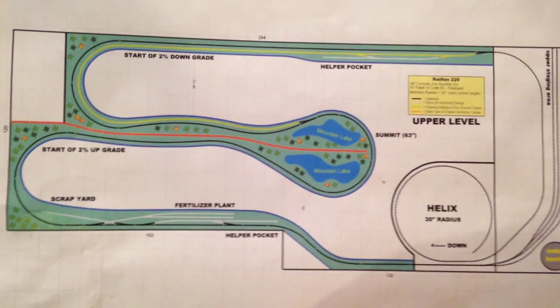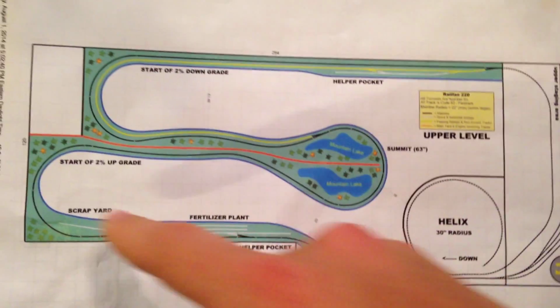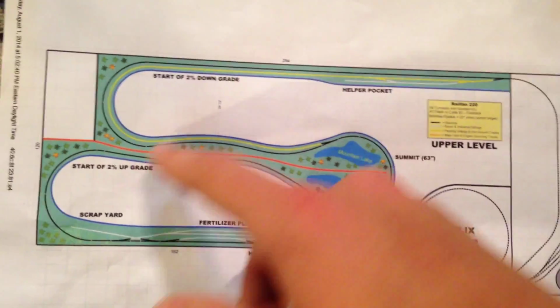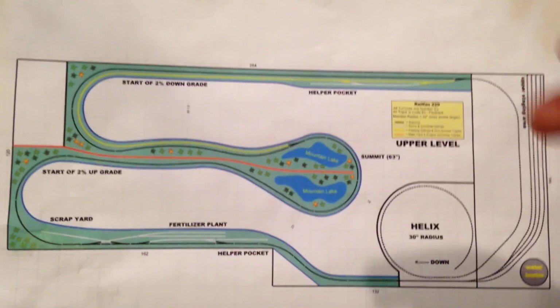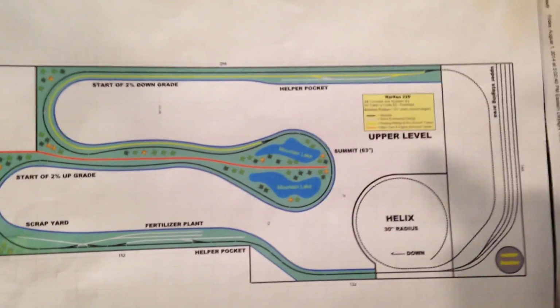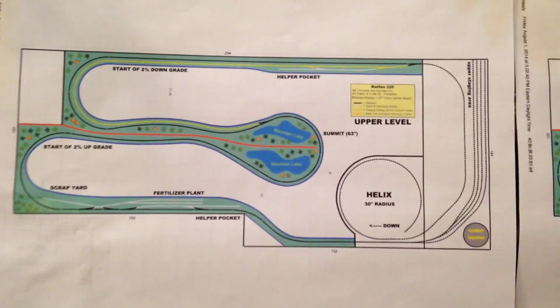That'll definitely be dependent on which way we have the grade. And then you'll also see that this is the start of a 2% grade and this is the downgrade, and that's not necessarily accurate. That could change, that could be flopped. And I'm probably only going to have one helper pocket, and that'll be at the bottom of the hill. So that's the upper level.